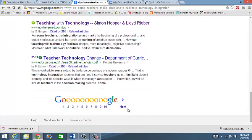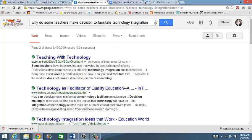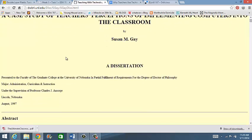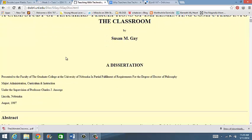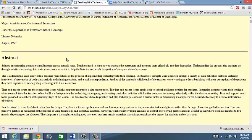And so I'm going to, again, this looks like change, which is going to be more towards why some people don't. Some teachers have been excited and motivated. I see that. Let's go to this one. All right, this is a dissertation, the case studies of teachers' perceptions. There we go. 1997. Well, let's just see what they say, because I bet you some of those things have not changed. All right.